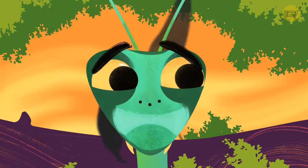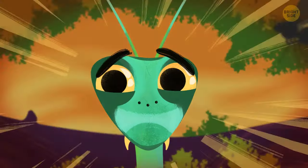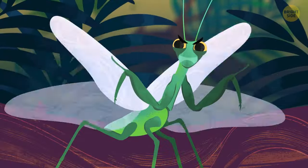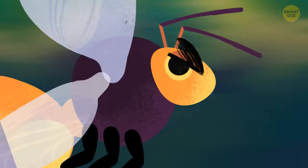Another swoosh and a flash of color, this time from behind. Something's toying with the mantis, trying to weaken it psychologically. But the insect holds its ground. A true mantis doesn't flinch. This time, the hornet flies right past it. Those buzzing wings make a sound like a mini helicopter.